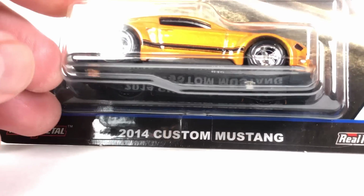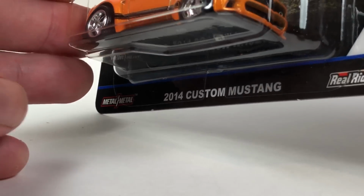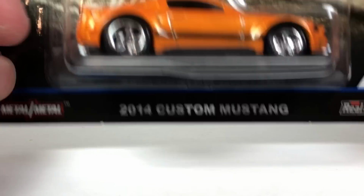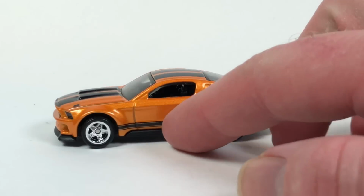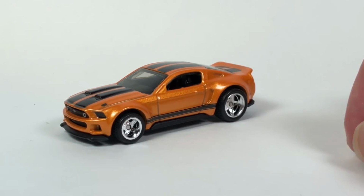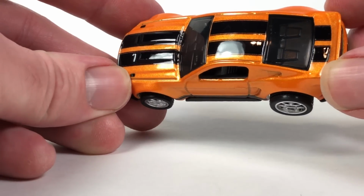Pretty nice looking premium. And then we got the 2014 Custom Mustang. Is this the Super Snake casting or not? What is the copyright date on this? 2013. Let's go ahead and pop it open. Normally I get a little bit more in depth of these series reviews, but like I said, I'm behind the curve on these, so we're just going to kind of go through them.